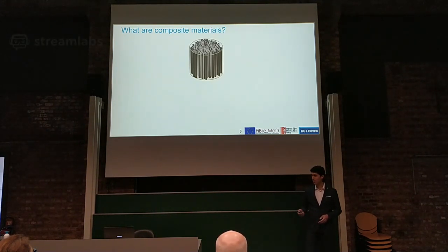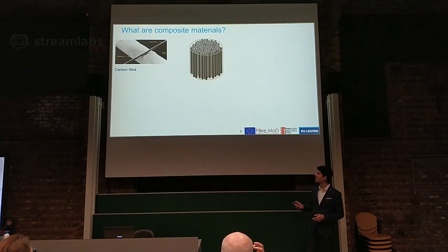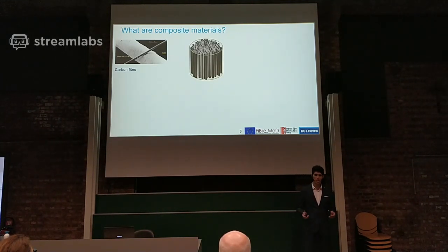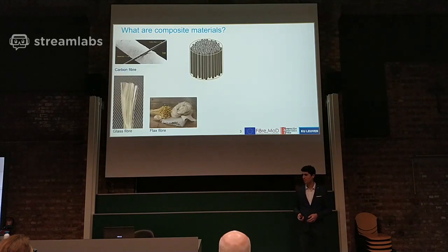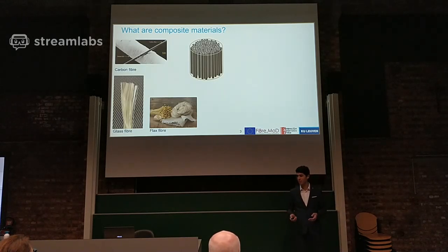Now, which kind of fibers? One of the most common types of fibers used in composites is carbon fibers, and this is the most classical image that you'll ever see of carbon fibers. The big thing is a human hair, and the small fiber is a carbon fiber, which is 7 micrometers in diameter. But there are also other kinds of fibers, for example, glass fibers, or natural fibers such as flax or bamboo, which come directly from plants. So if you want a more biosustainable composite, you can use flax fibers.